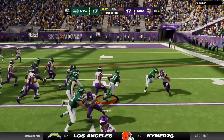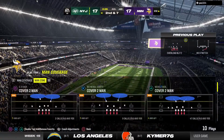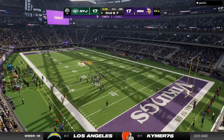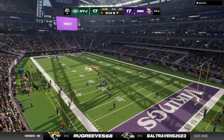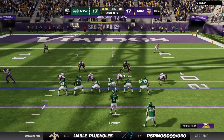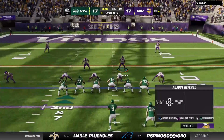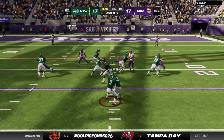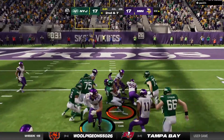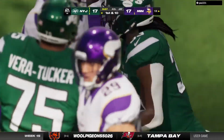On first down, it's Douglas. This will be a short gain of 3 before he's brought down at the 22. Now the Vikings will use the second of their timeouts, as it'll come with 36 seconds to go in half number 2. Here's a 2nd and 7. Up the middle, it's Cook. And they'll bring him down at the 13-yard line.